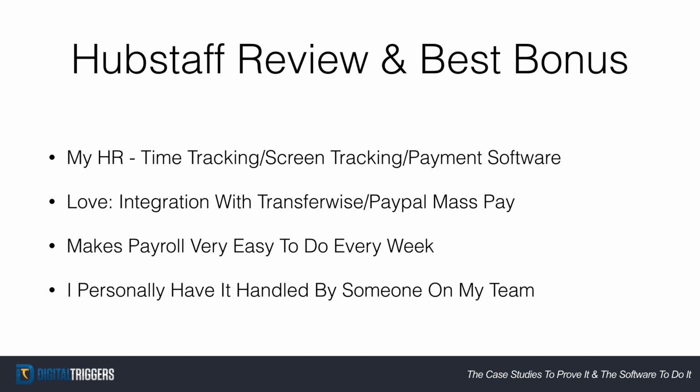Then I can set up when payroll is and how often that occurs. For us, because of how easy this is, I've got payroll happening every week instead of every 2 weeks or every month, just because it's easy. And I personally have it handled by someone on my team. Basically, every Monday our team gets paid every week.